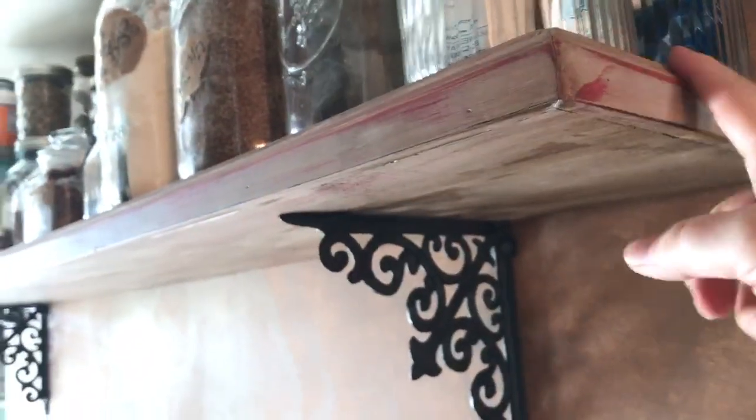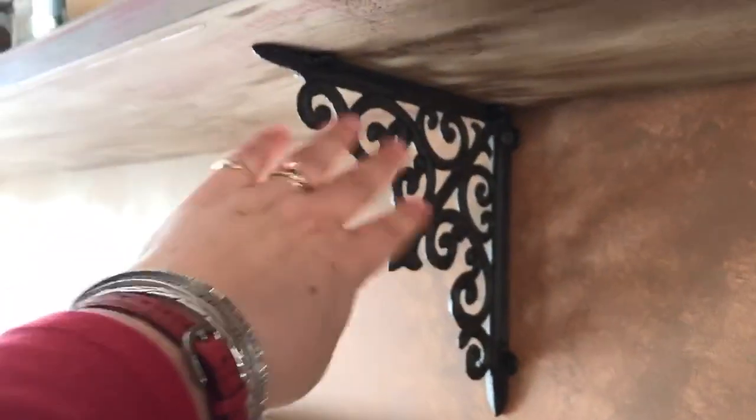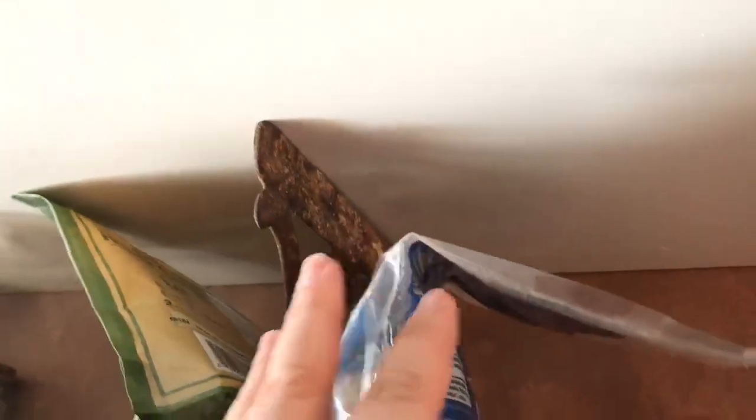I liked that so much, I asked him if he'd make a second shelf. And again, I painted it. He put this molding on it, or edging, and I painted it just with some scrap paint I had, or he had. Bought these at Hobby Lobby. These brackets are from eBay.